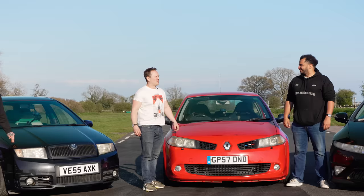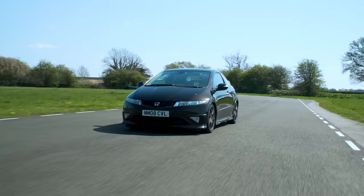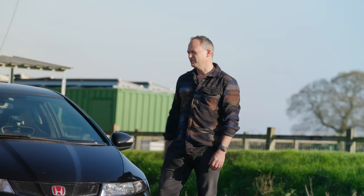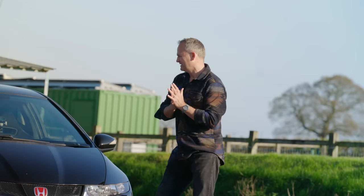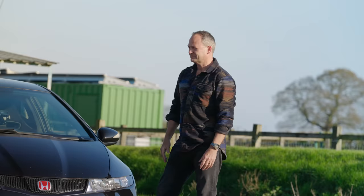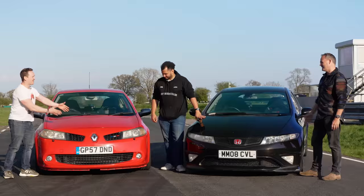Well, I think the final word needs to go to Stiggy himself, Mr. Ben Collins. Which of these 3,000 and under hot hatches gets your vote? Well, there's more smoke from you lot than the Red Arrows. He's not even road legal with that dust box. I love this because I love the high revving engine. That is just sketchy, but you do get it in the Megane. It's a lovely bit of kit.